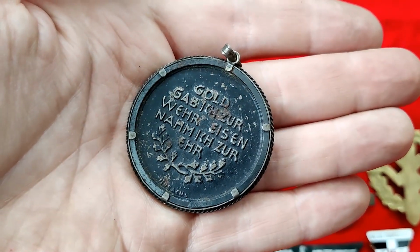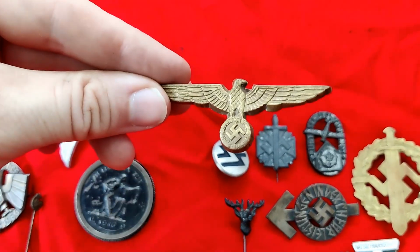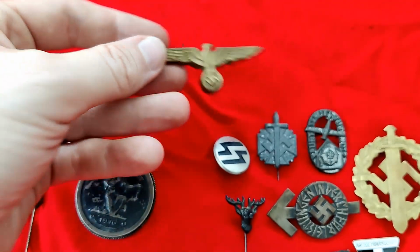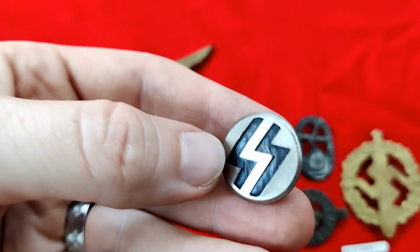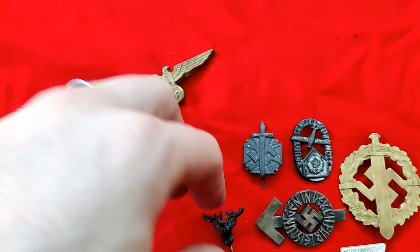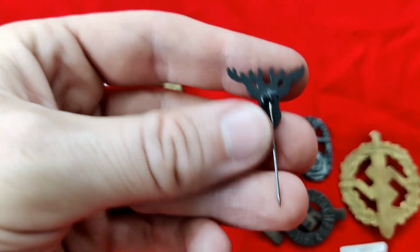I think it has to do with a women's league of some sort. Looks like an officer's hat emblem. I could not find any information on this button whatsoever. This could be a total fantasy piece or it could be real. It looks old anyways, but people have been faking German stuff since just after the war, so it wouldn't surprise me if it was fake.